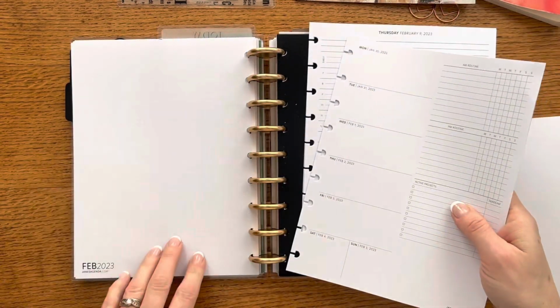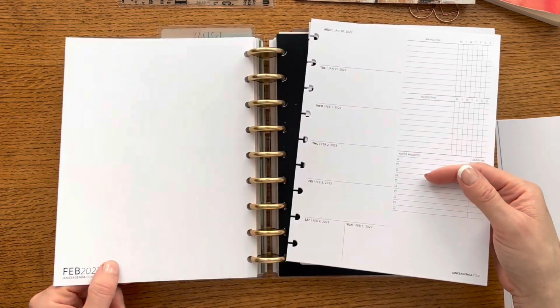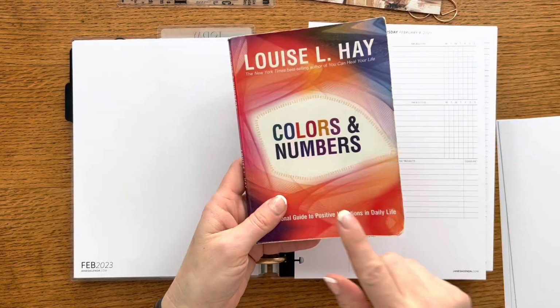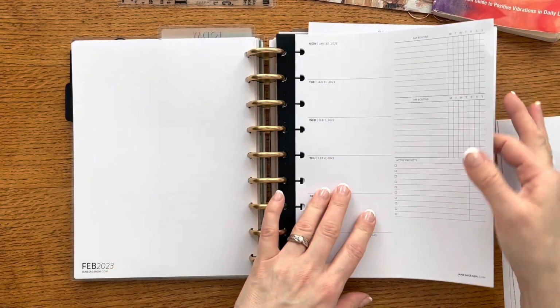And then this page that's on the back of the February plan is where I'm going to put my February personal number information that'll come from this Louise Hay book. So I'll fill that out shortly.